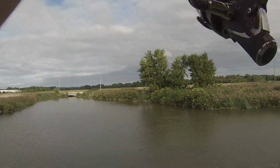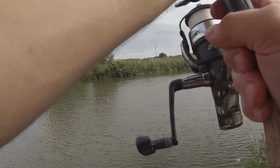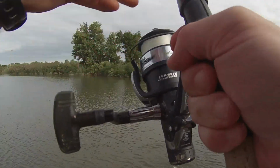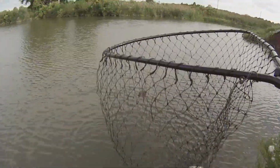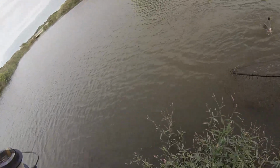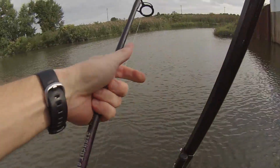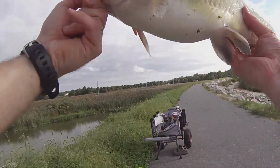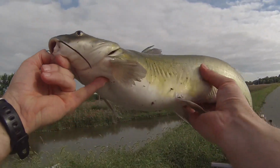It's a decent sized one too. That is a nice channel. Long one too. Long one. It's a decent one. There it is, guys. Nice channel catfish.